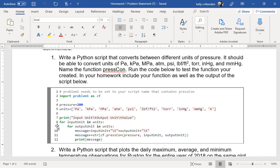And assuming you've got everything set up correctly, then you should get this piece of code referencing your pressure conversion function that you wrote, and basically running through all of these units and converting between them. So it should have a whole list of output of pascals being converted to kilopascals, megapascals, atmosphere, and so on. And then kilopascals being converted to everything. So it should work that way.